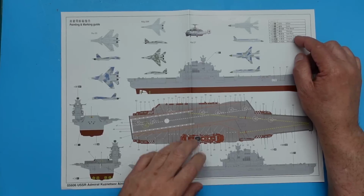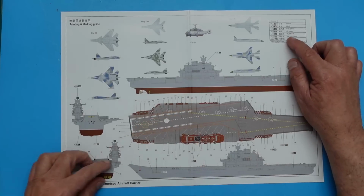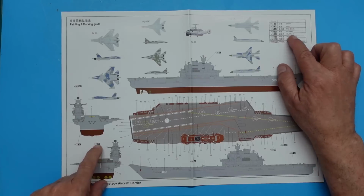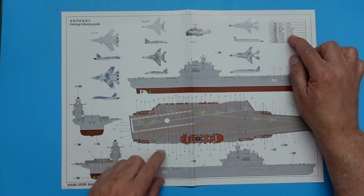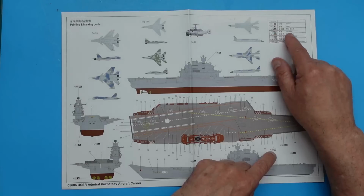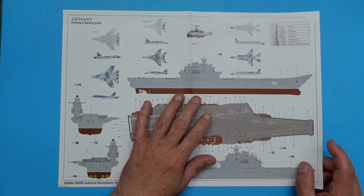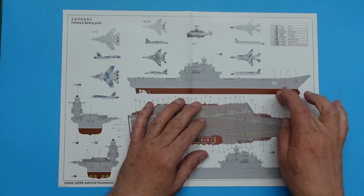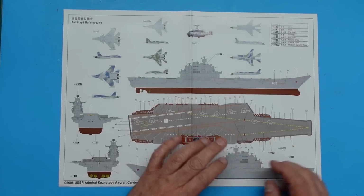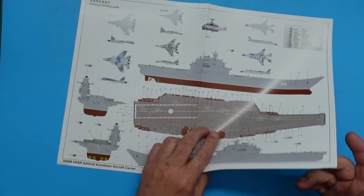For example, they're calling out, hang on, H17, which is hull red. Okay, that's fine. And then for these decks, H14, orange. I think not. I need help with these colours, please, guys. If anyone can tell me deck, hull, bottom, deck. Okay, so deck red, deck grey, sides of the ship and the bottom. From the pictures I've seen, it looks like in the early days she was a lot darker than she is now. So I don't know.